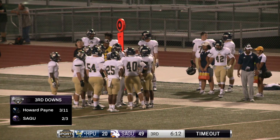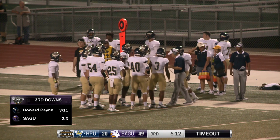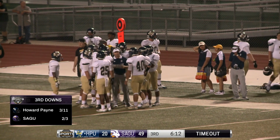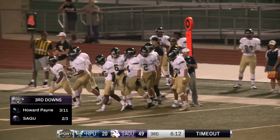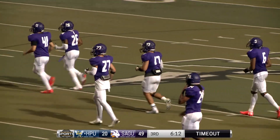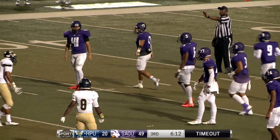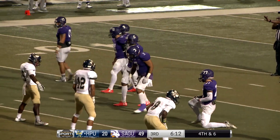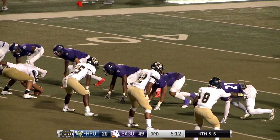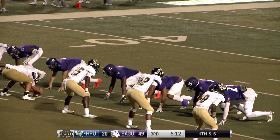Look at the 3rd down comparison. The Lions have only faced 3 third downs on the game. That's a credit to some 1st and 2nd down dominance right there, and they've converted 2 of the 3. They've only had 1 punt. They've had 2 turnovers and 1 punt. Meanwhile, Howard Payne struggling at just 3 for 11 on 3rd down conversions. Unable to stay on the field for much of the night outside of those final 6 or 7 minutes of the second quarter when everything was going their way, but now the tables have turned dramatically.